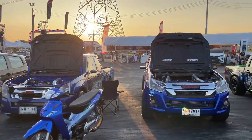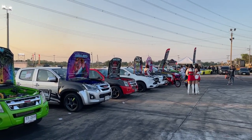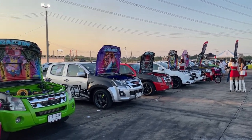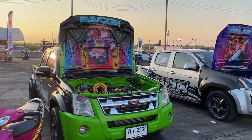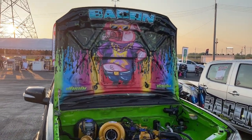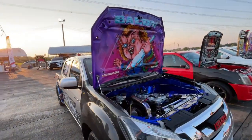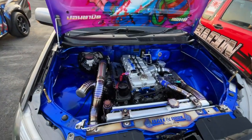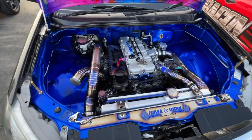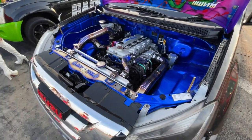So here's a bunch of pickups that are part of the Bacon Truck Club. It's a pretty big club here in Thailand. And they're all heavily modified. And they do these cool murals under the hood. This truck is really cool. It's got this Chucky painting on the bottom. And it's got all this titanium piping and radiator support cover.